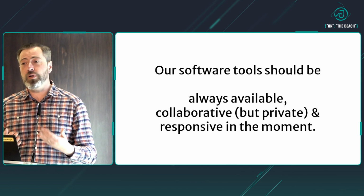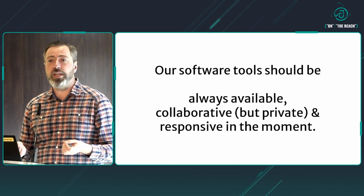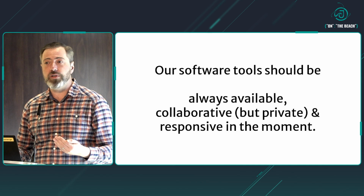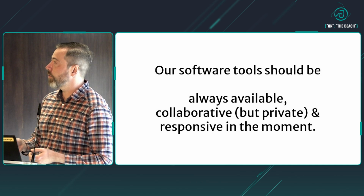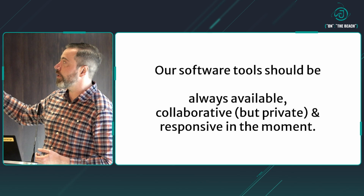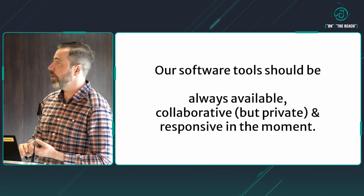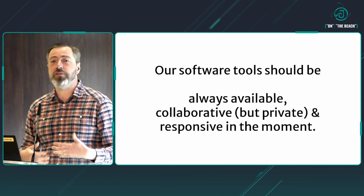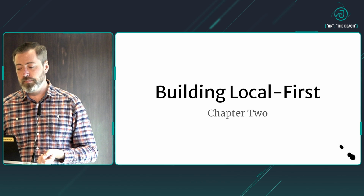To do creative work requires an unusual state of affairs. You need to be able to get into a state of flow, to focus, to do deep, important, meaningful work. And so to summarize all this, we feel that software tools should be always available, everywhere, anytime. They should be collaborative, but also support privacy. And we want them to be really responsive. We want good performance. We want them to feel good in the hand, so to speak.